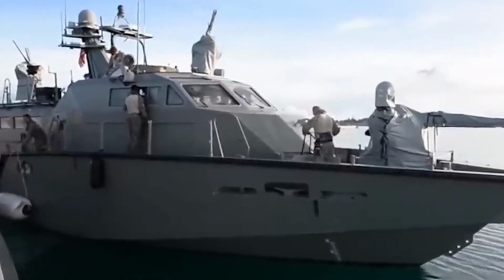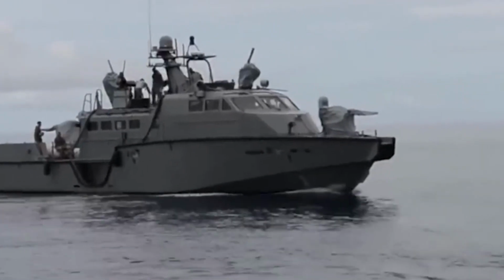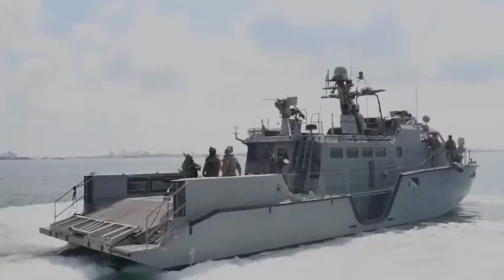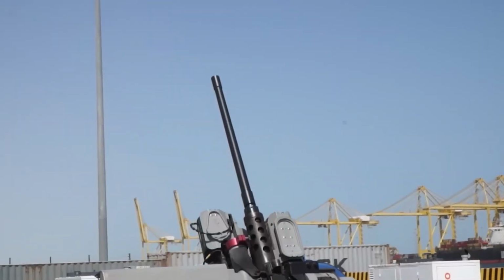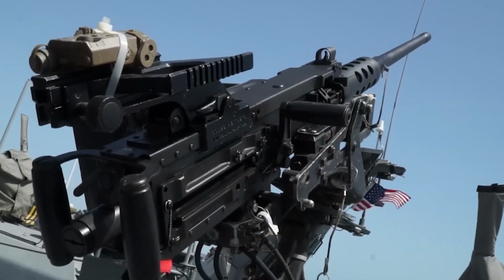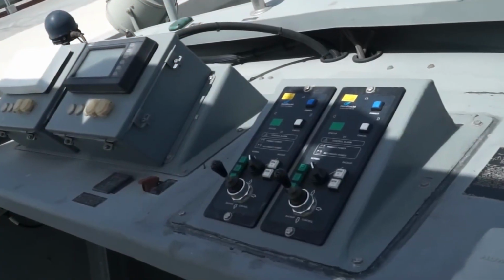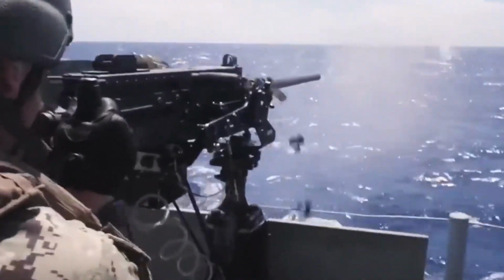Speed is important in shallow water. You must move fast to escape danger or catch threats. But speed alone does nothing if you cannot fight back. The Mark 6 is small, but its weapons make it dangerous. This 85-foot boat can fire enough rounds to stop boats 10 times bigger. So what weapons does a boat this size carry? How does something this small become heavily armed? The gun turrets are about to show you.